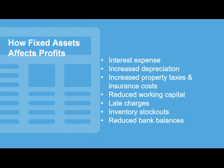We have higher property taxes and insurance costs. We used working capital to buy them. We could have inventory stockouts because we can't supply adequate inventory. Our bank balances are much lower.